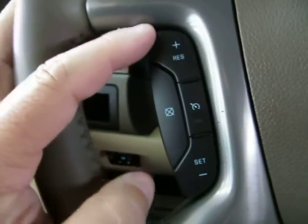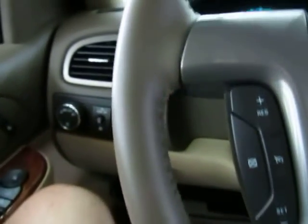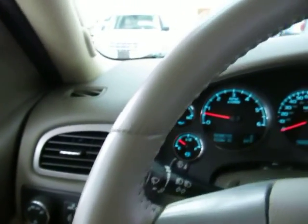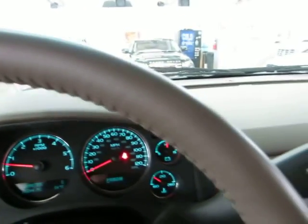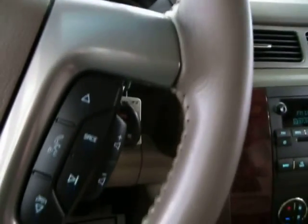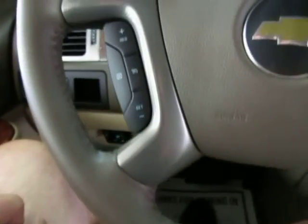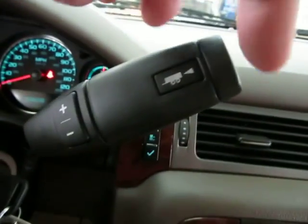On the left hand side of your steering wheel is your cruise control. It is a leather wrap steering wheel, and I'll pan around it nice and slow so you can see it's in perfect shape. Really nice condition. Looks like whoever had this car did mostly highway driving because of the condition of the interior, the steering wheel, just in really nice clean shape. No blemishes whatsoever.